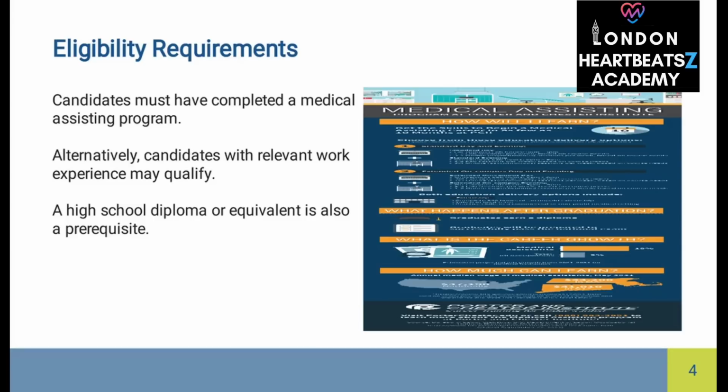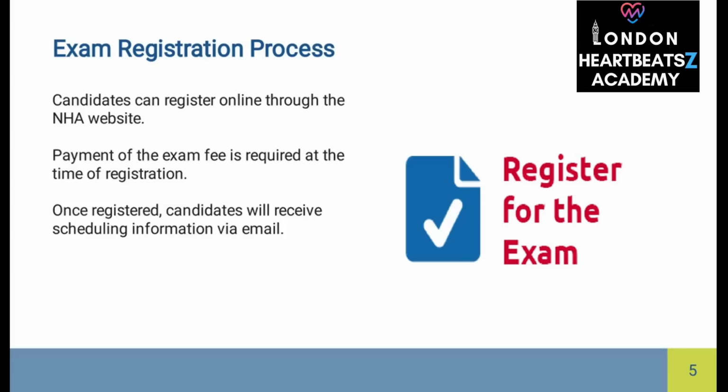Okay, enough about the logistics. Let's talk about the actual exam. What should you expect when you walk into that testing center? Get ready for 150 multiple choice questions, and you've got 3 hours to conquer them all. Now, that might sound like a lot of time, but trust me, managing your time is key. It's a marathon, not a sprint.